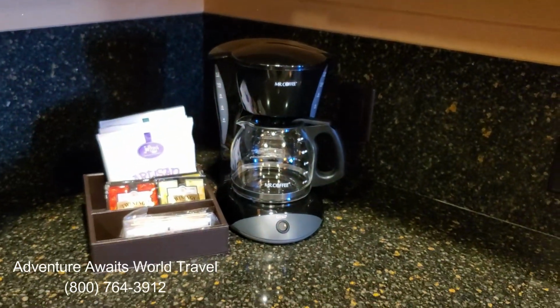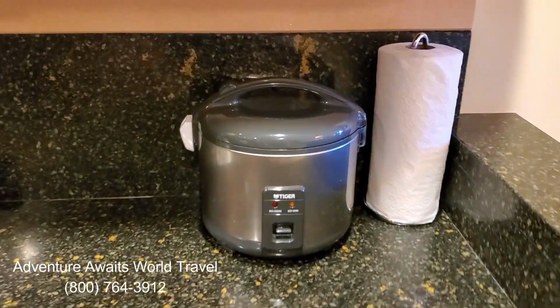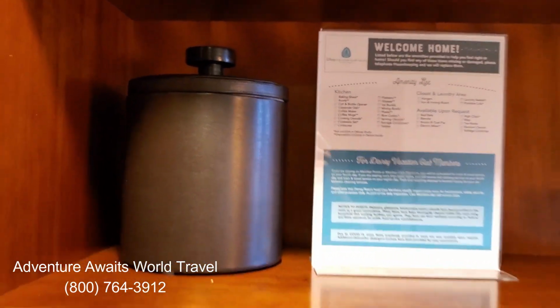I have a coffee maker. I have a full-size dishwasher. Looks like a rice maker. And an ice bucket, of course.